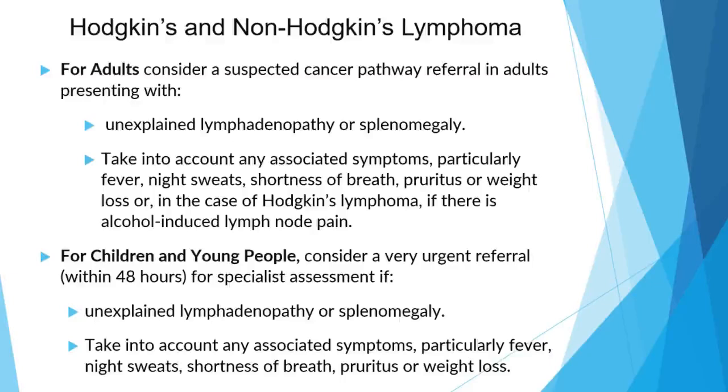For children and young people, we need to consider a very urgent referral, that is for an appointment within 48 hours, for specialist assessment in children and young people presenting with unexplained lymphadenopathy or splenomegaly.